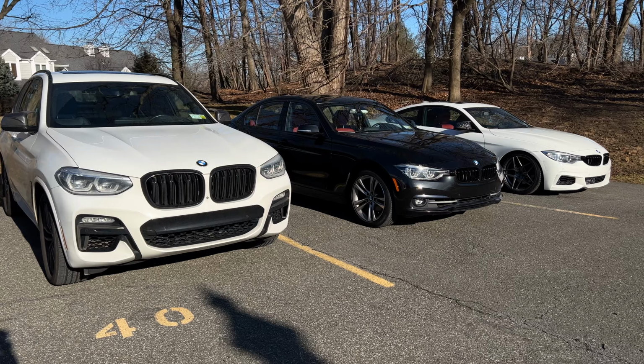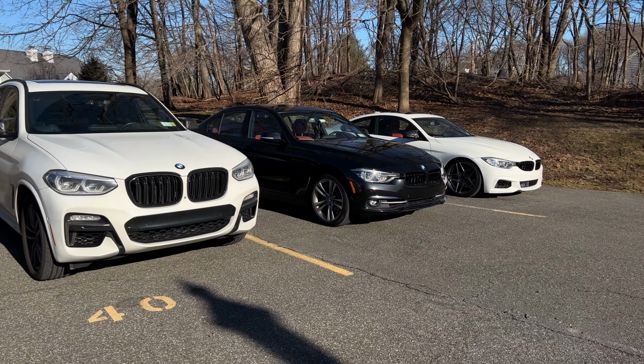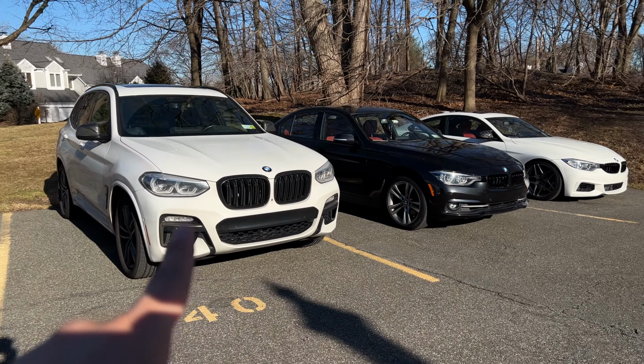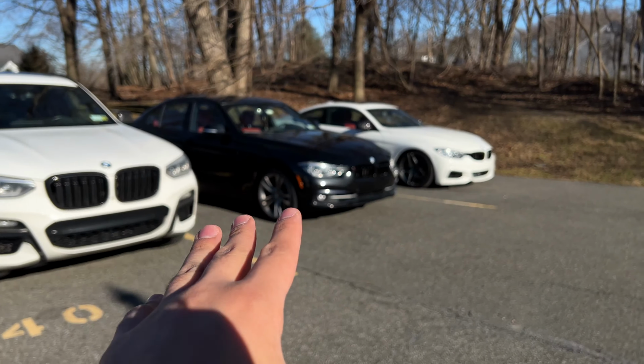But with all of that said, I wanted to talk to you guys today about my overall thoughts on owning this 330i, because if you guys don't know, I bought this car about 2 years ago now. Almost exactly 2 years ago. I bought it when I had my 435 and my X3. And because I soon after that sold the 435, a lot of people thought this car was supposed to replace the 435.